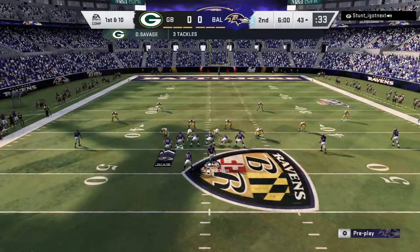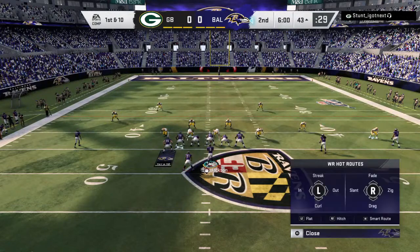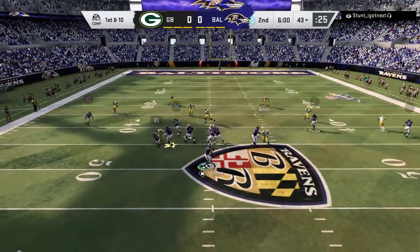Not only that, you can't do anything about me, because they have to recognize this play and stay at home. The quarterback uses it well. Read option, keeps it, and picks up a first down with some nice running.